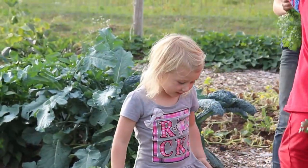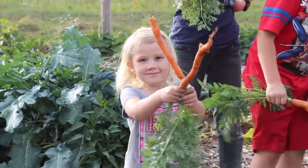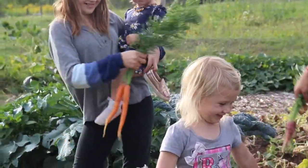Yay. Look at her face. Where's my other one? Show me your carrot. Bobby's holding it. Show Dad your carrot, bug. She's got a little dirt coming out her nose, between her ears, her eyes. I love it.